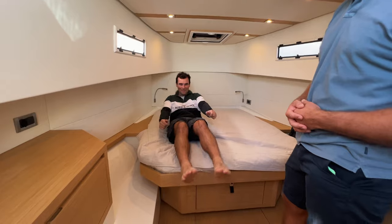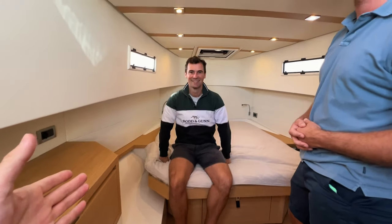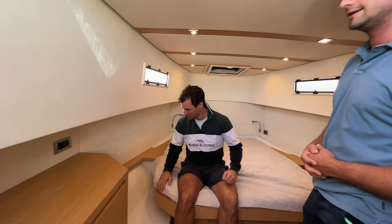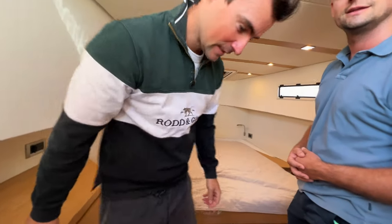Feels good, myself waking up here. It's actually a decent sized double bed too. It's not like one of these cramped in, two-thirds or three-quarters sort of double beds. It's actually a full-size double bed.